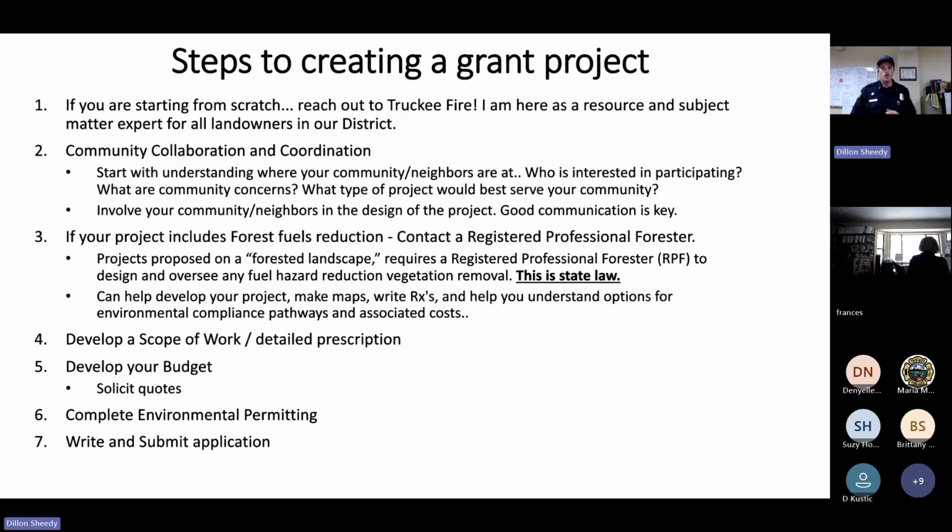I would say that if you want to be competitive and you are an active landowner and you are committed to stewardship on your property, you should be paying for this out of your own pocket. You should be paying for a forester to assess your land and to complete a permit for you. That way, you can package up a project that is very competitive and ready to be implemented now and present that to these governmental organizations such as Truckee Fire or the state, and make it so we can't say no.